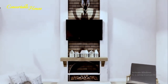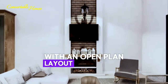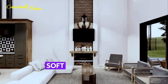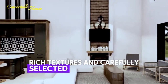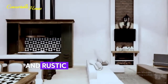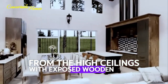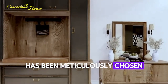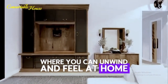The 2024 design ethos is clear here, with an open plan layout that allows each room to flow effortlessly into the next. Soft, neutral tones, rich textures, and carefully selected decor elements create a harmonious balance between modern aesthetics and rustic charm. Every detail, from the high ceilings with exposed wooden beams to the gentle hues of the walls, has been meticulously chosen to provide an inviting space where you can unwind and feel at home.